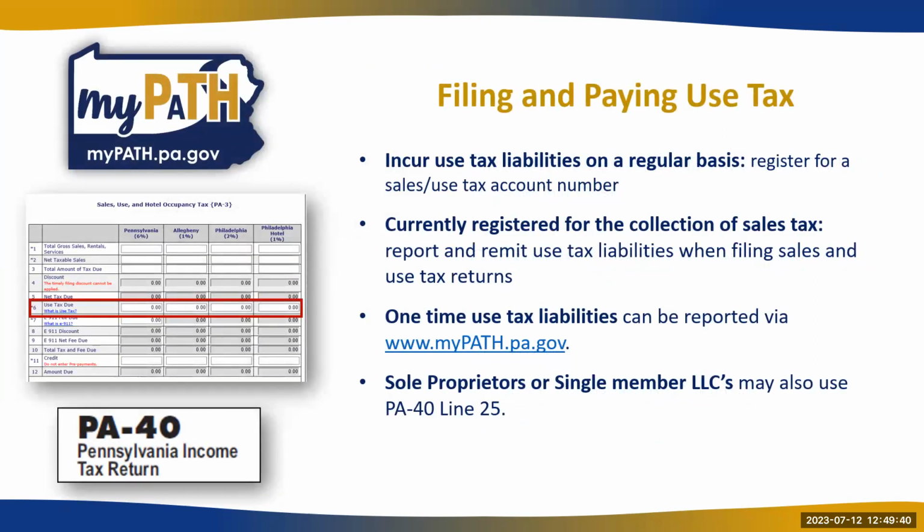Businesses who are registered for sales tax may remit use tax as part of their sales tax return. If you are familiar with the return, this would go on line 6. Businesses with ongoing use tax liabilities who are not registered for sales tax should apply to the Department for a Sales and Use Tax account through the MyPath system, which we discussed earlier. Businesses with infrequent use tax liabilities may use the department's online use tax payment option right from the MyPath homepage, which again is a non-logged in function. Individuals or sole proprietorships may also use line 25 of their PA-40 to pay use tax.